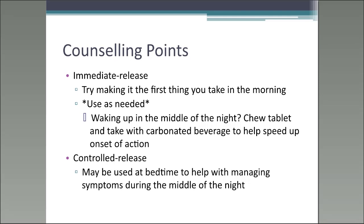Because if you are taking a controlled release tablet in the middle of the night, with its absorption being a little bit more erratic, it might take a while for it to kick in and for you to actually get back to sleep. And of course, you want to get back to sleep as soon as you can. In cases where people are using that immediate release tablet, you want to communicate that with your neurologist the next time you go in, to say, I'm experiencing more nighttime symptoms, so that they know where you are and how you're doing with your Parkinson's.